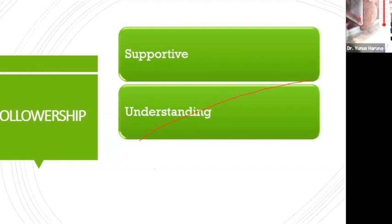And whatever the leadership is doing, the followership has to give them that understanding. Followership is supposed not to be an antagonist. Followership is supposed to be a kind of protagonist. They have to understand the operations and the mindset of the leadership. Once this is formed, it will give a kind of nourishment, a kind of fuel, to the leadership to work effectively.